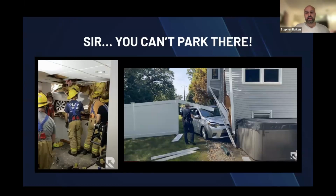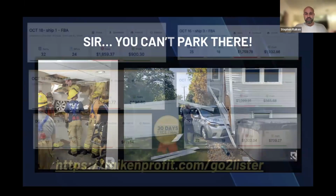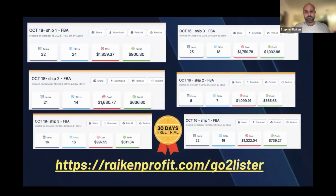I wasn't able to ship anything out for the last 2 months, but Avery, you're going to be happy. I've been using GoToLister for about the last week. I started shipping again. I finally got back into my house to be able to ship. I still can't live there because I have to reframe my house until they let me back in. But take a look at some of these shipments, guys, that I've been sending out.